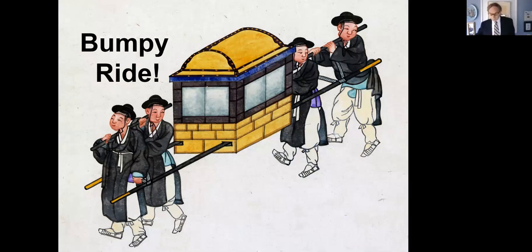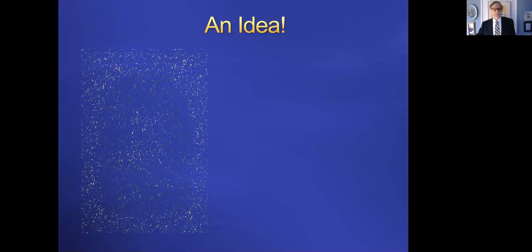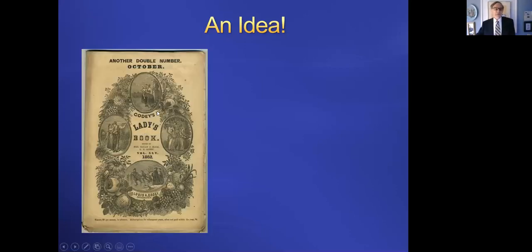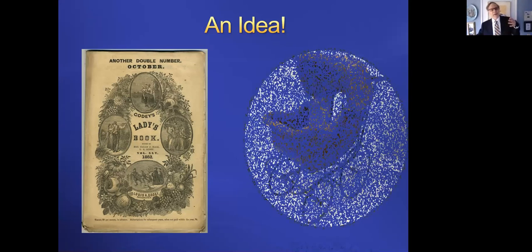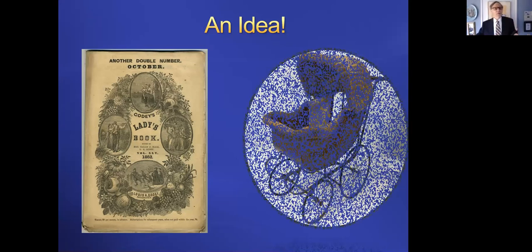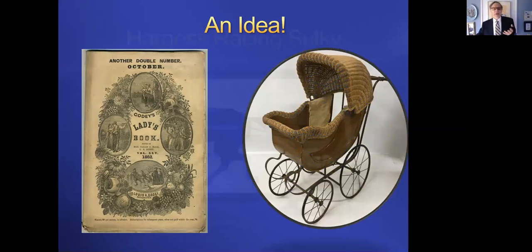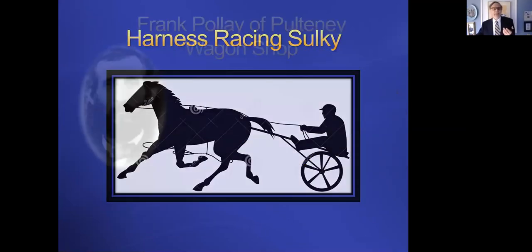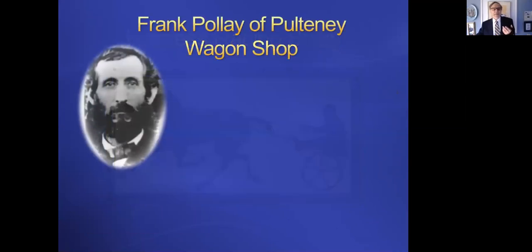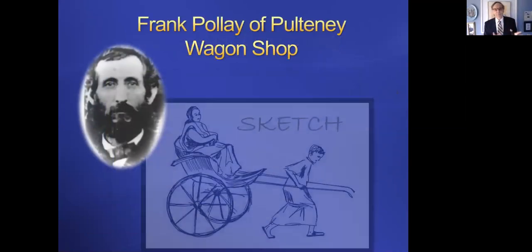So Jonathan was reading one of his wife's magazines. And one of them was the very famous Godey's Lady's Book, which was like the Ladies' Home Journal of its day. And he saw some advertisements there for a baby carriage. And you think, I need something like a baby carriage, but for an adult. And then he was thinking about harness racing sulkies. And then he had this concept that he sketched out of this kind of a rickshaw.